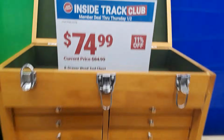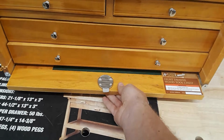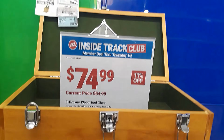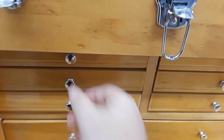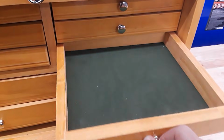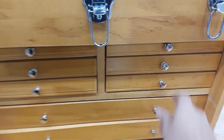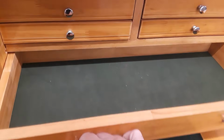This is actually kind of cool. It's like a... Let's see, push that in. It's a mirror. We've got this soft felt on the inside. It's like a nice little knife storage EDC drawer thing. That's actually kind of cool. Obviously not the highest quality, but huh.